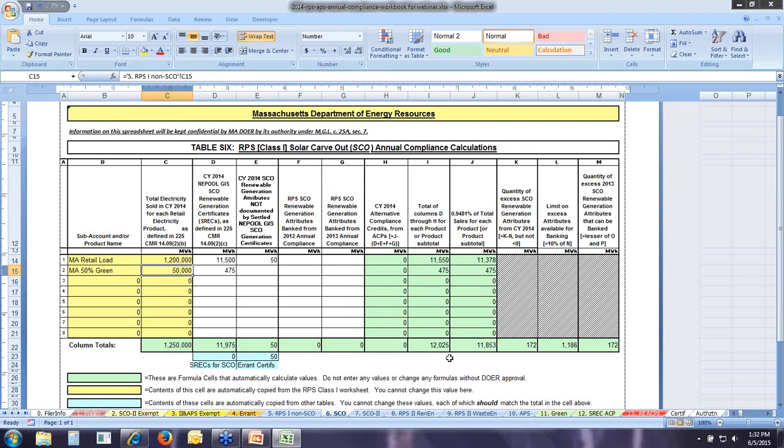If they choose to avail themselves of the opportunity to make those payments, they would have a surplus amount of SRECs that they would have to do something with. They could either retire those voluntarily, use them as Class 1 RECs, or what most suppliers opted to do in this situation last year, deposit them into the auction account.